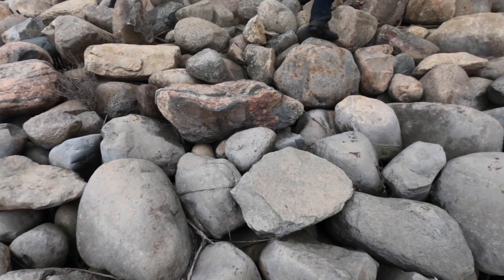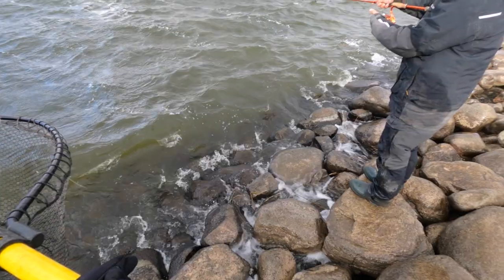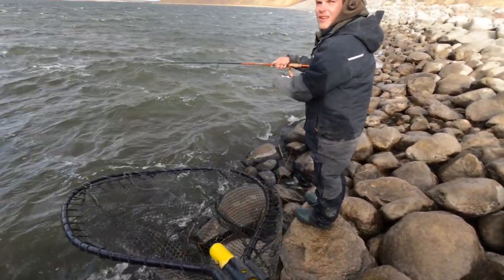There he goes. All right, let's catch another one. Dude, whenever we fish together, good stuff happens, man. I know. Man, dude, we could get more big walleyes today. What is it? Do you see it? Yes, rock. Walleye?